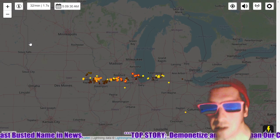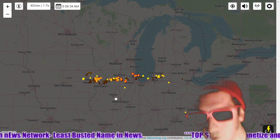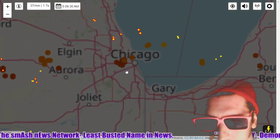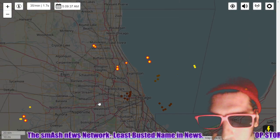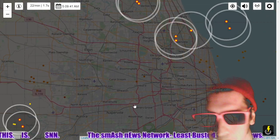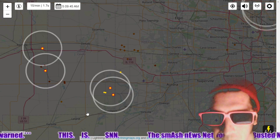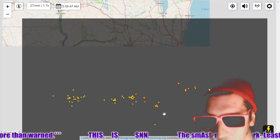Next, we did see some lightning strikes. I like to use lightningmaps.org when I hear thunder. Have you tried it? Chicago. There's thunder rolling in Chicago. Dag, right by the airport. Son of a beehive, hey DeKalb. There's thunder rolling in.